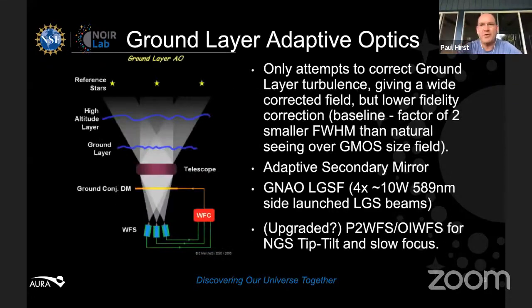So ground layer AO, I think people are probably familiar, but just as a quick reminder, the baseline here is that we only attempt to correct the ground layer turbulence, so the turbulence in the atmosphere just above the telescope. We ignore all the turbulence at high altitude. And that gives us a lower fidelity correction. The baseline we're looking at for a system like this is a factor of 2 smaller point spread function than natural seeing, but a large field of view. So the design we're looking at here would support the entire GMOS imaging field of view, for example.